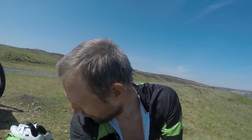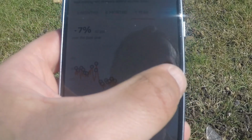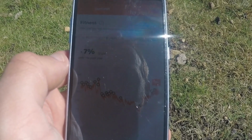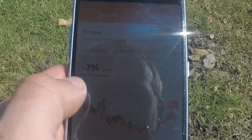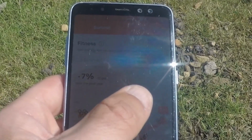Yeah, nice. Anyway, I was going to show you my fitness and fatigue. So let me get my phone out. I'm not sure how clearly this is coming out, but hopefully you can see okay. If not, I'll show you the real thing at home. So there we go on the far right. I'm currently at 160, let's call them points, fitness points. So minus 7 over the past year, it says at the top.